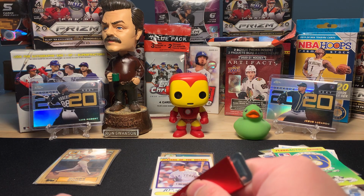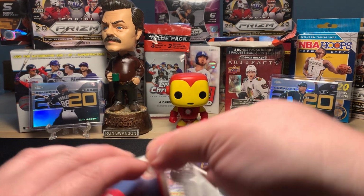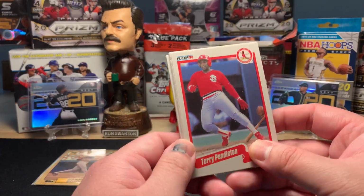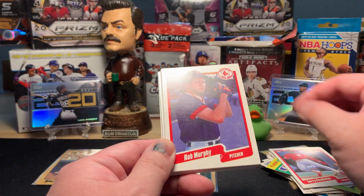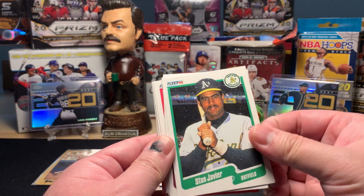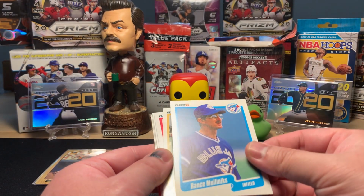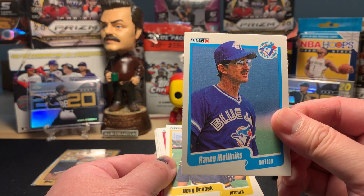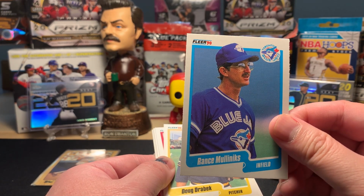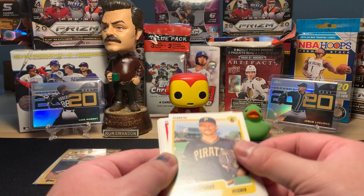section of this little bonus pack, 1990 Flair baseball. See if we get anything good in here. Here we go. Going back to the Cardinals, Terry Pendleton, Rob Murphy for the Red Sox, Stan Javier for the A's, Dickie Thon for the Phillies, Rance Mulliniks for the Blue Jays. He kind of looks like Daniel Stern from Rookie of the Year. Look at those glasses and that stache. Pretty sweet 1990, late 80s look.